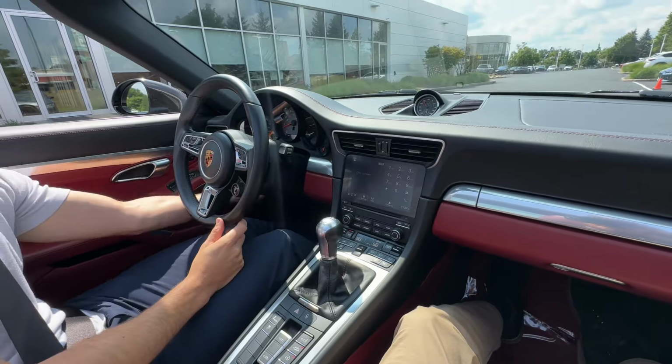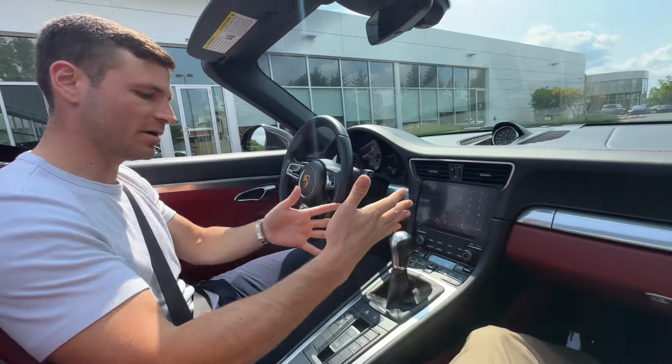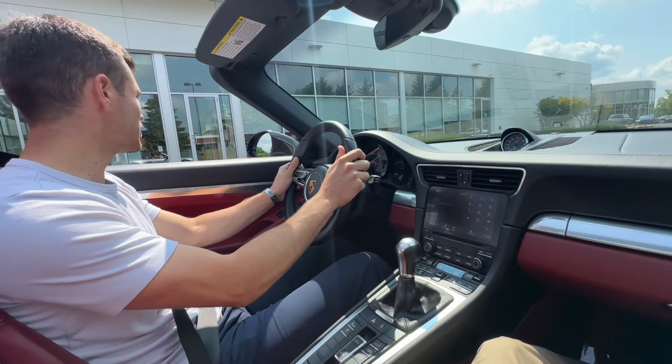Sitting inside this car, I really love with the 991s that you have the shifter up here. I've driven many 997s where the shifter is in a more traditional location. Having the shifter up here, your hand just falls to it. It's really, really nice.